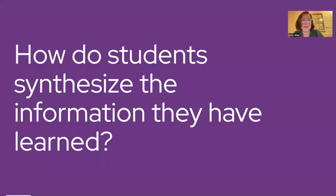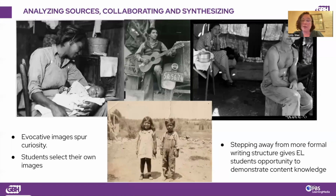Next slide, please. So then after they've had the opportunity to take notes, they've evaluated different sources in text, in video, then I want them to synthesize what they've learned. And the way I do this is quite straightforward. I have the students write a letter. But what I like to do is offer up a series of images they can choose from.